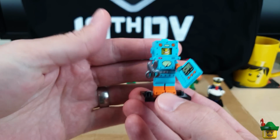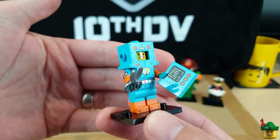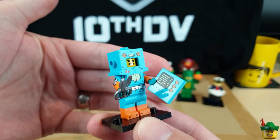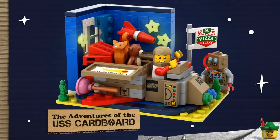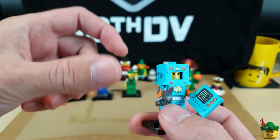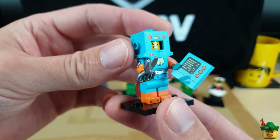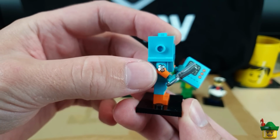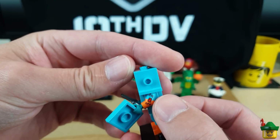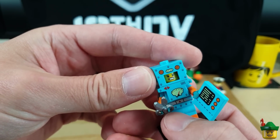Apologies for that. Then we got this one, the cardboard robot, which has clearly been totally lifted from the idea submission for the Adventures of the USS Cardboard, for the sort of robot sidekick. They ended up going with Teddy, of course, in the official set on a sort of mech, which is very cool, I must say. But this is an old idea. But the arms with the nice printing are good, with the on-off switch on that one. And I like that. Probably get rid of the scissors.